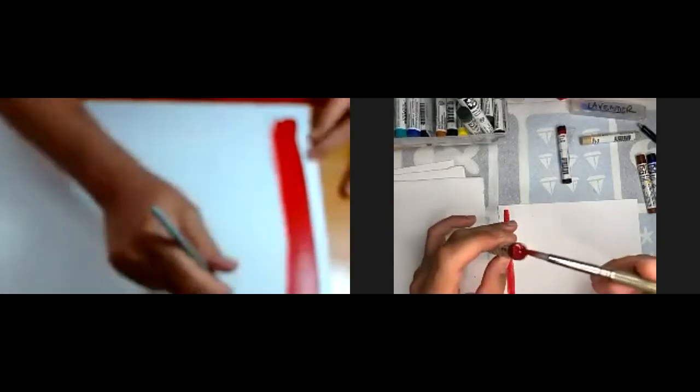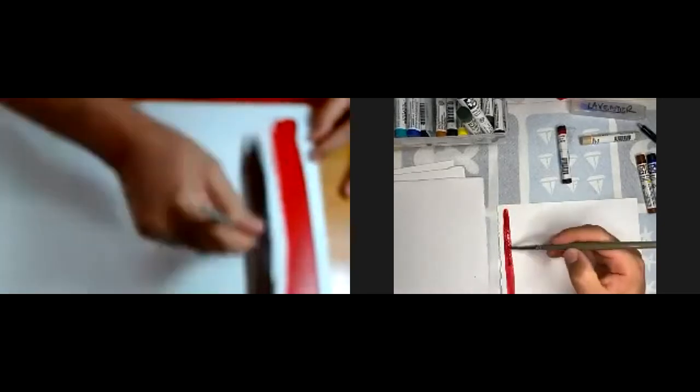Gio, can you please help push your paper out just a little bit so that we can see your swatch in full frame? A little, yeah, thank you. Away from you.